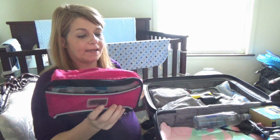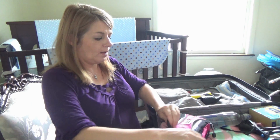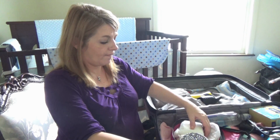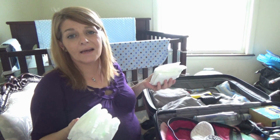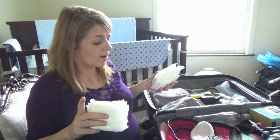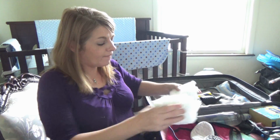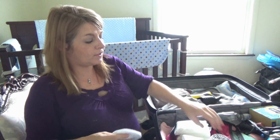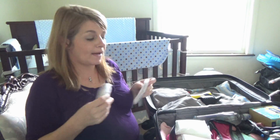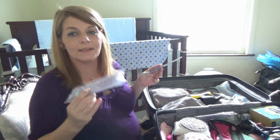Okay, so let's move on right on over to this side. Now, in this smaller packing cube, I have a few things. I have pads. Now, I do have still a big stack of the hospital pads. They're pretty long, and I thought having my own would be a little nicer. So I have those, and even though I'm not breastfeeding, it doesn't mean I won't have leaking. So I have 2 of the washable breast pads, 2 sets. And I also have 2 of the disposable ones.